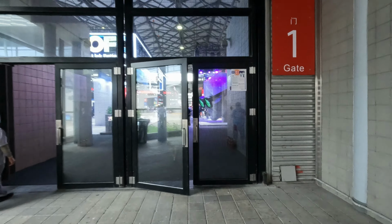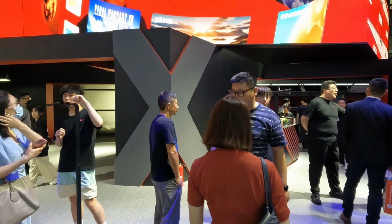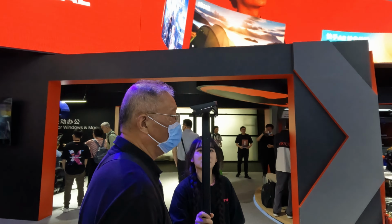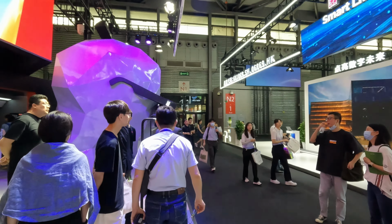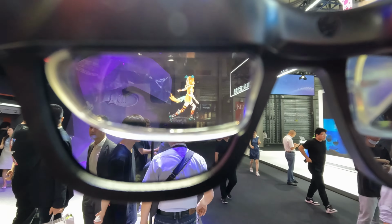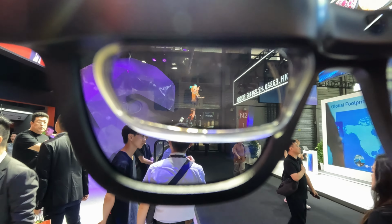This stand is called X-Real. I think they are marketing some augmented reality glasses by the looks of it. Thank you. Let's have a look. Right. So what we've got here is the X-Real augmented reality glasses.